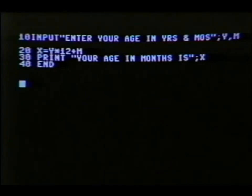In quotation marks is the message that will be put on the screen before you type in your input. The statement asks you to enter your age in years and months. So if you're 25 years old and 6 months, you would type in the number 25, a comma, and the number 6. The semicolon next to the last quotation mark tells the computer there's more information coming. The Y followed by a comma and the M are what are called variables. Now that just means that the values assigned to those letters can vary, just like people's ages can vary.